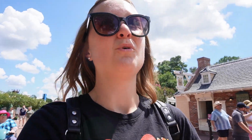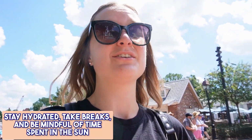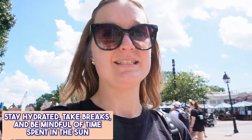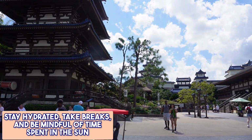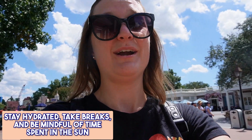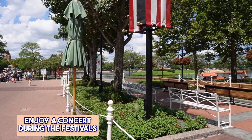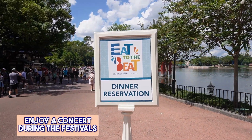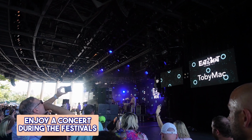Another thing you want to do when walking around the World Showcase during an Epcot festival is make sure you are taking care of yourself, stay up on your hydration, and make sure you are getting some AC breaks in. It is so hot around here. There's not a ton of shade unless you go back into the pavilions. I am super hot right now and we need to go get some water. They also have some concerts that go on multiple times throughout the festival. Make sure you're looking ahead of time who might be here during your visit.